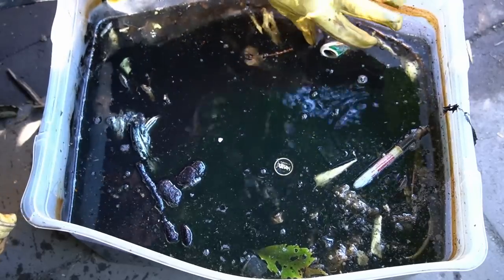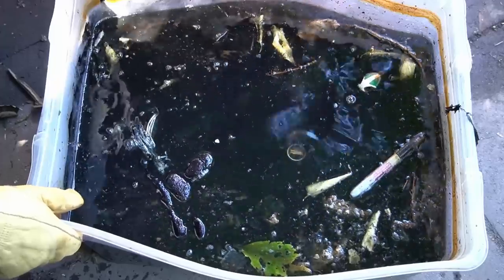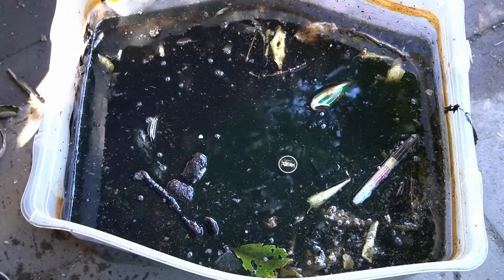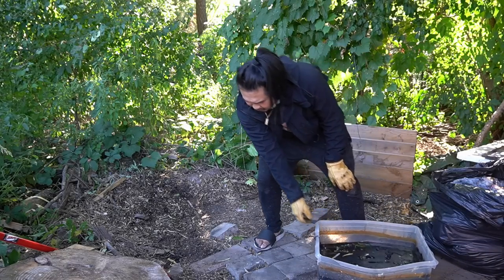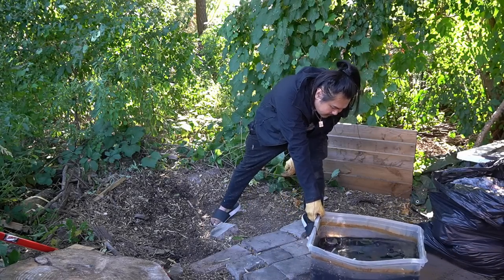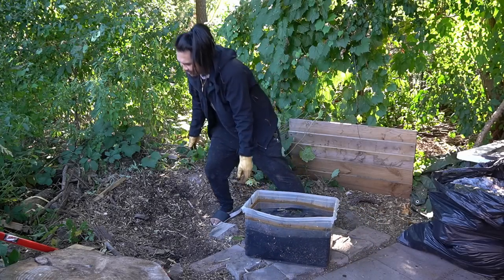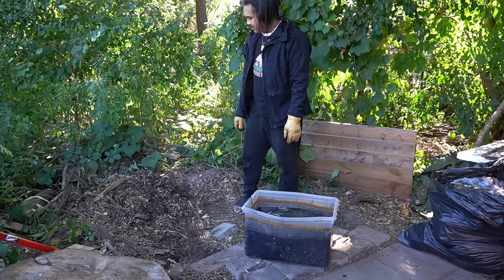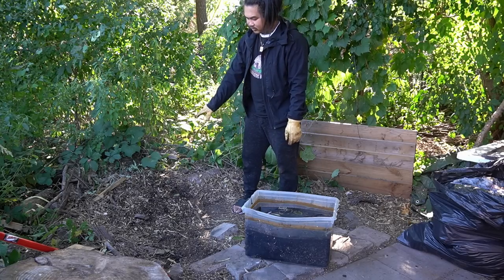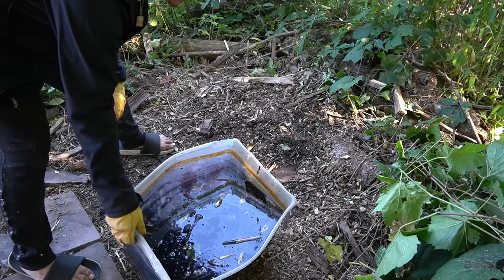I'm thinking the reason why everything is black though is because of acorns that might be in here. I'm gonna pull it off to the side and pour all this water out. But yeah, this does not smell good at all. Ugh. It smells like rotting meat, and smells like sewage and poop. Hopefully all the wood chips and stuff over here soaks it up. Let's dump it.